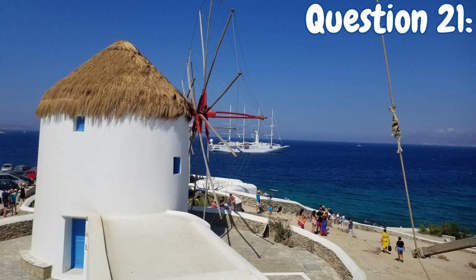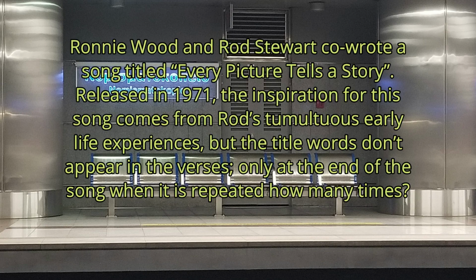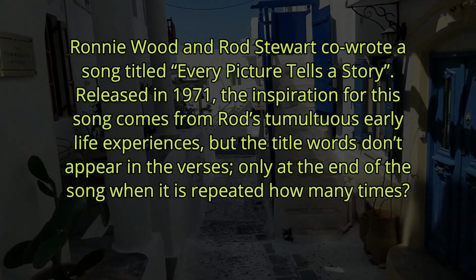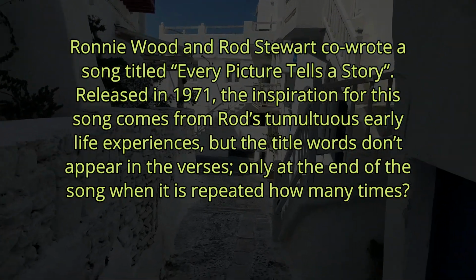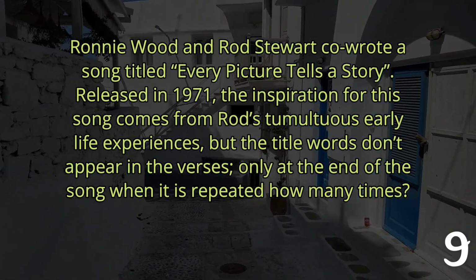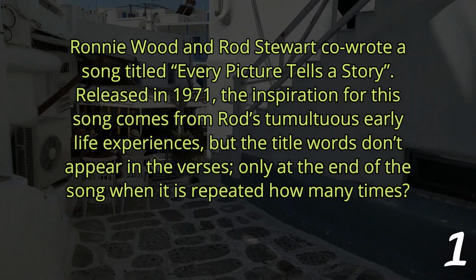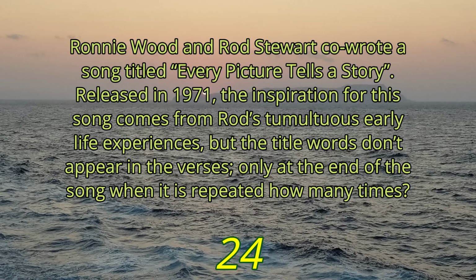Here's question 21, the tiebreaker for today's quiz. Ronnie Wood and Rod Stewart co-wrote a song titled Every Picture Tells a Story. Released in 1971, the inspiration for this song comes from Rod's tumultuous early life experiences, but the title words don't appear in the verses, only at the end of the song when it is repeated how many times? Every picture tells a story. How many times is it repeated? The answer is 24.